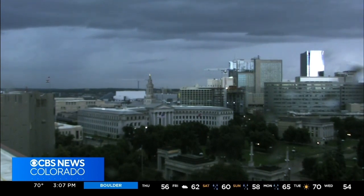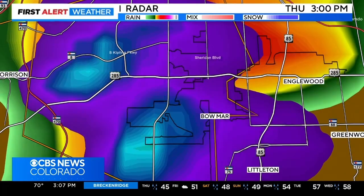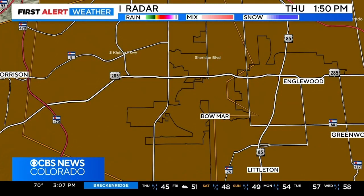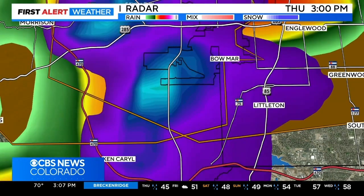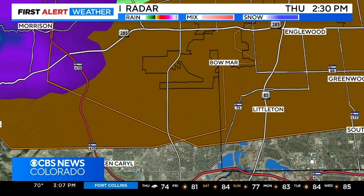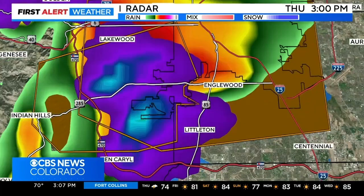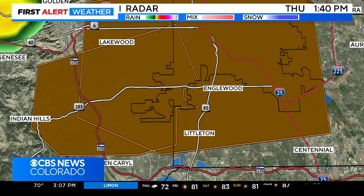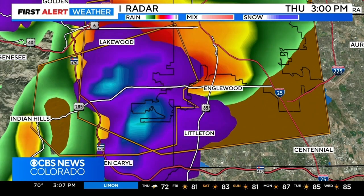It's not quite hailing for us in downtown Denver, but if you take a look at the radar again, once again, near Littleton, this is coming your way. The Bow Mar area, you are starting to get some bigger hail moving through your direction. There comes that thunder. Ken Caryl, you're getting that bigger hail as well. So really between Ken Caryl and Bow Mar, we have a long line of some pretty intense hail. And as we zoom out a little bit more, Englewood, really heavy rain in your area. Littleton, that hail is in your area right now.